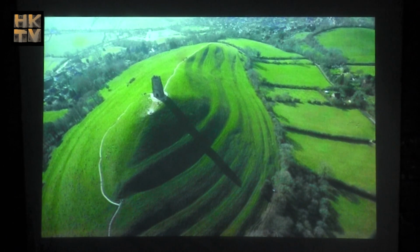And you can see very clearly in this aerial picture the line of the serpent's coils around the hill. Because this type of hill is always thought of as the place where, how would you describe it, the serpent of the land itself and the serpent of time starts coiling towards the centre or the timeless axis and then ascends.